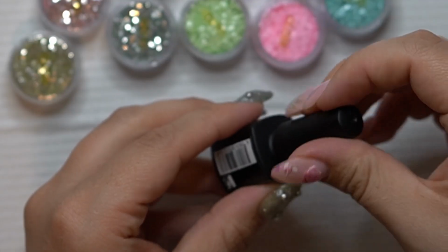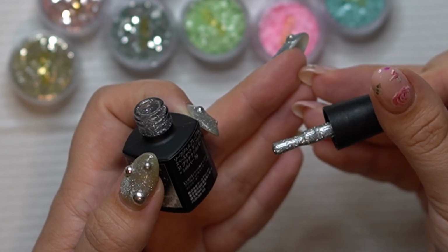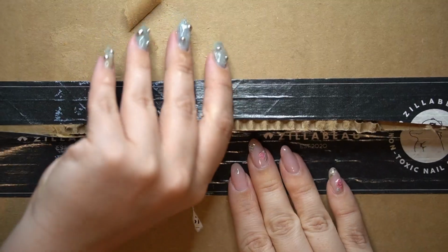I mean, look at them. Look at the way that's reflecting without even the cat eye element being activated. Yeah, 10 out of 10, love these. So I decided to get the bronze one in addition to the silver one that I already have.